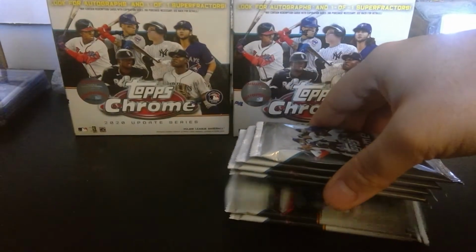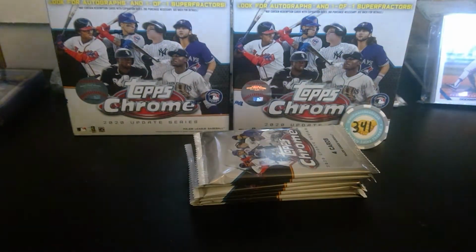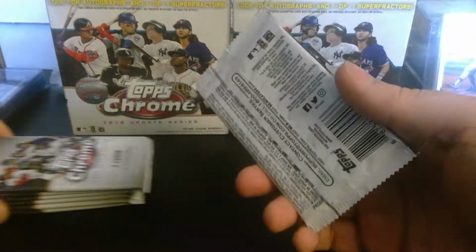They take up a lot of space to give you a few packs. Four cards per pack. Looks like one, two, three, four, five, six, seven. Seven packs. And I got two extra boxes, but I'm just gonna open this one for today. Let's crack it open.